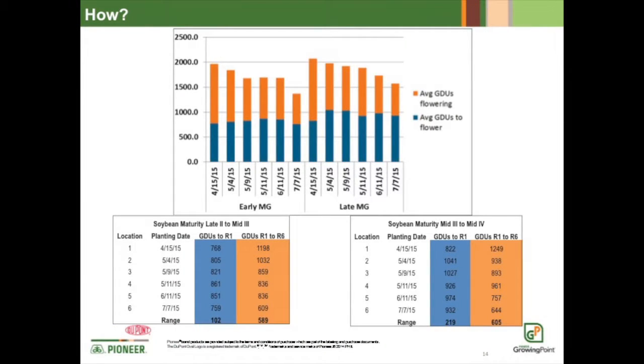So there's a little bit complex slide up here, but over on the top left is early maturity groups, and that's about mid-2 to mid-3 maturities. And over on the right, we're calling late maturity groups. That's about mid-group 3 to mid-group 4. What's going on? The blue bars in the blue chart below are how many GDUs are accumulated in that soybean plant from planting to the first flower. So all the vegetative growth in the soybean, how many GDUs am I collecting? No matter what the maturity was, no matter what the planting date is, it's pretty static. They all accumulate at the same rate up until they start reproducing.